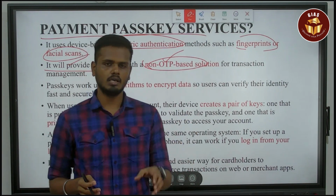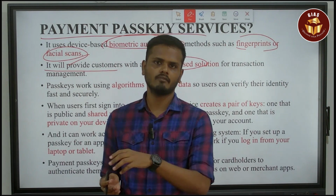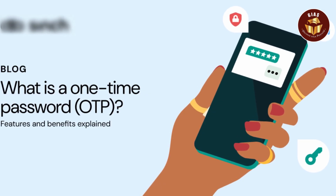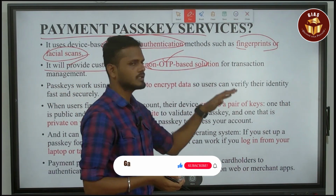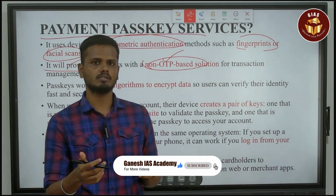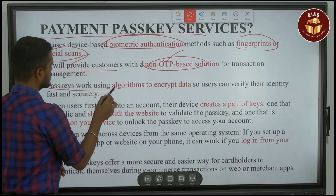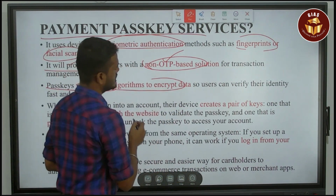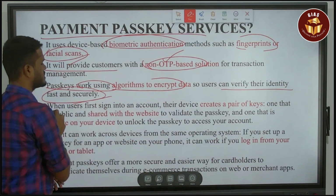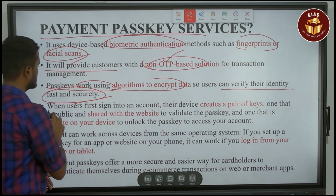Under these services, they don't ask for the OTP which is sent to your mobile number. To replace that, they are going to use your biometric authentication, like a fingerprint or facial scan, for the payment. The passkey uses an algorithm to encrypt data, and users can verify their identity fast and securely. So it is a kind of benefit to the transactions.